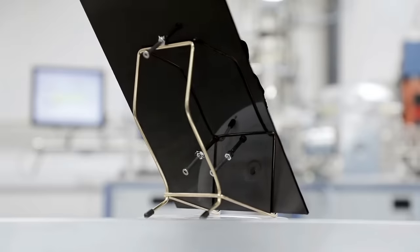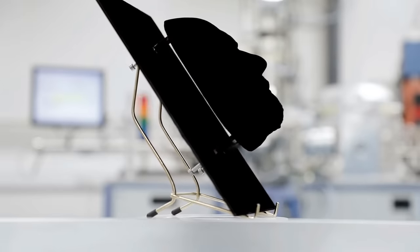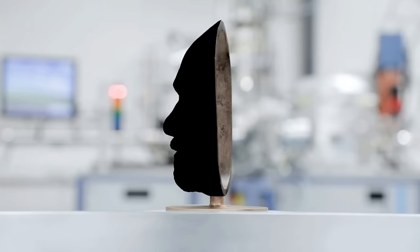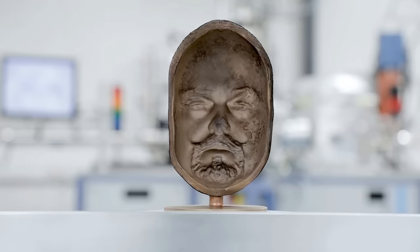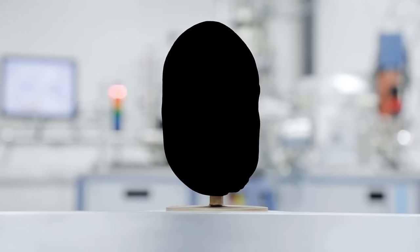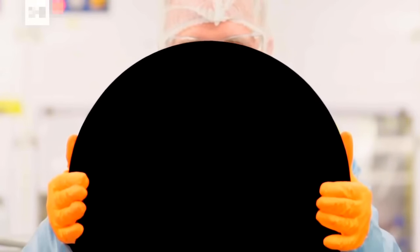VantaBlack is the definition of darkness. It's a material that absorbs 99.965% of ultraviolet, visible, and infrared light. This super black coating holds the Guinness World Record as the darkest man-made substance. To give you an idea of what that actually looks like, VantaBlack has been described as the closest thing to a black hole we'll ever see.